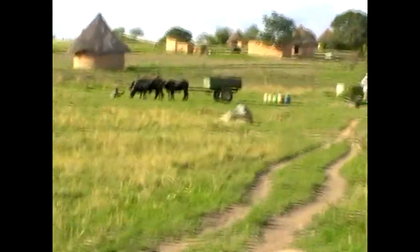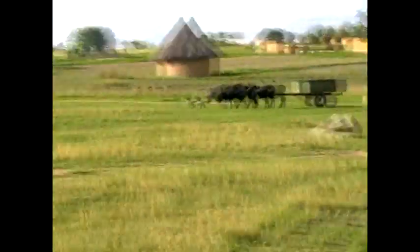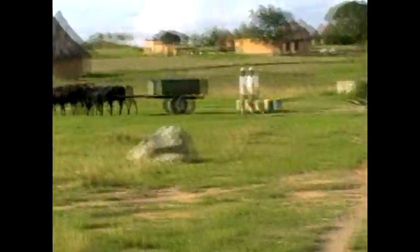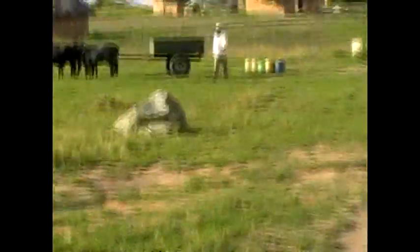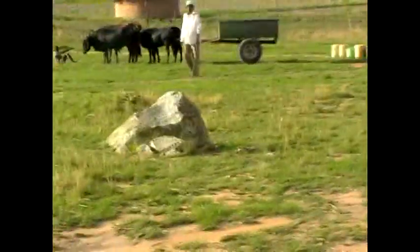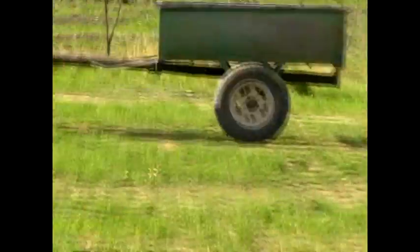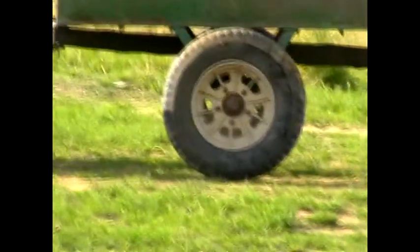So you can see that's our means of transport. That's a scotch cart. Usually we put two cows to draw a cart, but if there are four cows, that means more power. So like engines, we say we have more horsepower. And a rich farmer. Yes, it's a rich farmer. As you can see from the wheels, those are alloys.